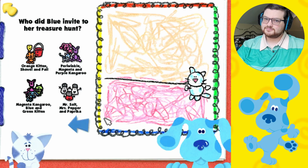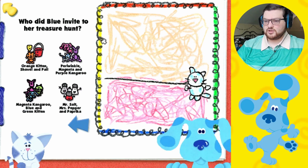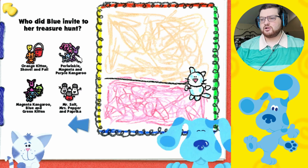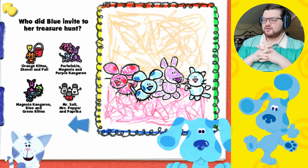Here's the first question. Who did Blue invite to her treasure hunt? Oh, so we need to choose the correct 3 people. So the options are Orange Kitten, Shovel, and Pail; Periwinkle, Magenta, and Purple Kangaroo; Magenta Kangaroo, Blue, and Green Kitten; Mr. Salt, Mrs. Pepper, and Paprika. So which group did Blue invite to play treasure hunt? It was Periwinkle, Magenta, and Purple Kangaroo. You got it! We all love treasure hunts, too.